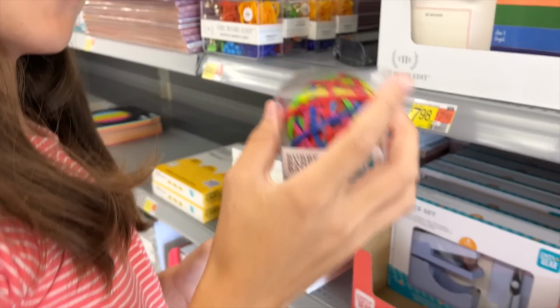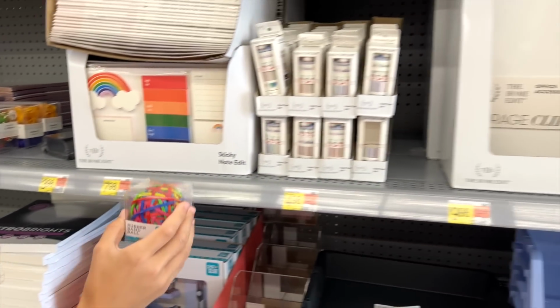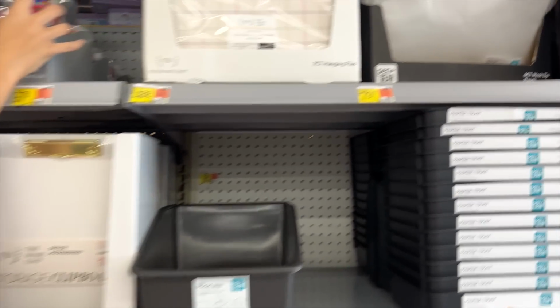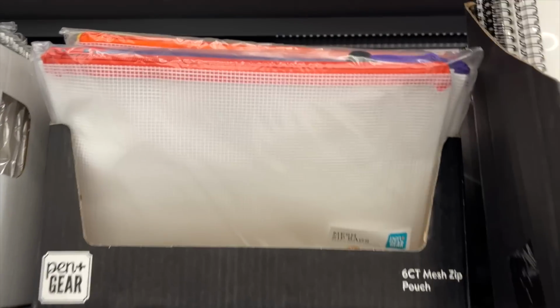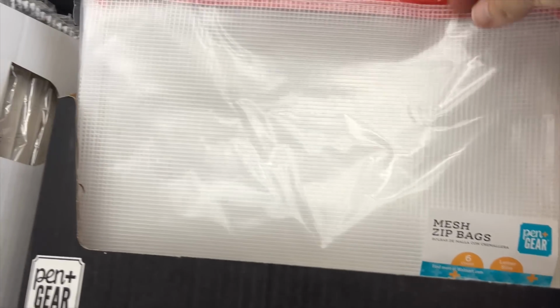Now, while Madeline was checking out a rubber band ball and thinking it was the coolest thing ever, I actually noticed these mesh storage bags. These are so fantastic in a craft room. I just can't say enough about them. They're great for storing current projects.